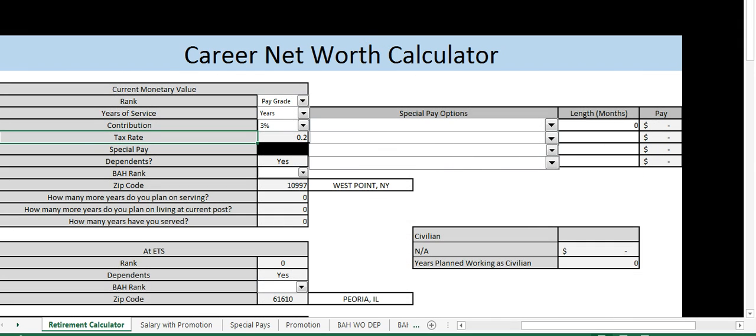So for this scenario, it's going to be someone who's a 24-year-old, like an O2 or O3, that's going to have a few more years in the Army, and he wants to find out if he should use a pension plan or this new blended plan. So he starts by putting in his pay grade, and then how many more years he plans on being in.